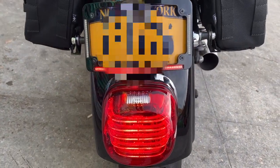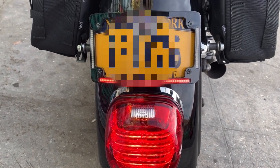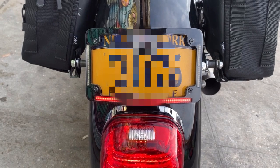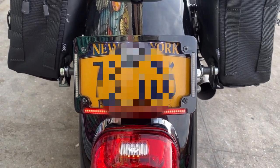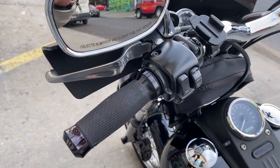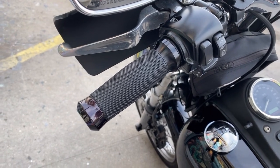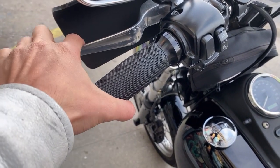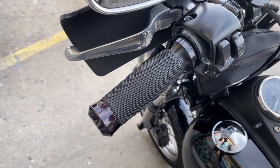As for your lighting in the back, we have the Custom Dynamics Laydown LED, as well as the functional license plate frame. This thing actually gives off a lot of light in the back, so it's good in terms of not getting rear-ended. Another thing that's really worth mentioning on this bike is it does have an easy pull clutch, so you could easily pull this with one finger. It's like no clutch I've ever felt.